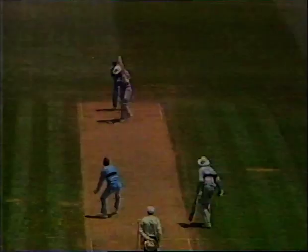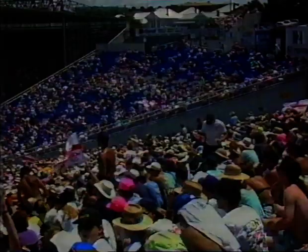Oh, yeah. He's bowled him. Straight through Martin Crowe, and that's a big blow for the Englishmen. The New Zealand captain is out, bowled by Reeve for 33 in his last over. And New Zealand 81 for five.